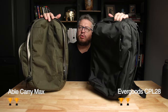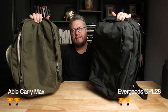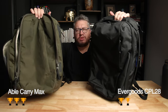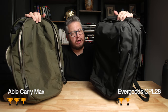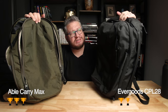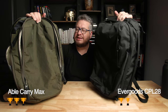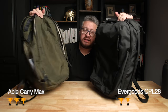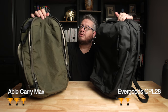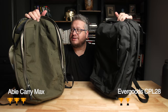If I have to pick a winner out of compartments category, I'm going to pick the Able Carry. And it's due to that water bottle pocket. Ultimately, they have a very similar layout. And I like how generous the Evergoods pockets are. They are bigger and they don't feel quite as tight. These are tighter pockets, that's for sure. But this is a really nice water bottle pocket, and I think overall that puts this one ahead in the category of compartments.